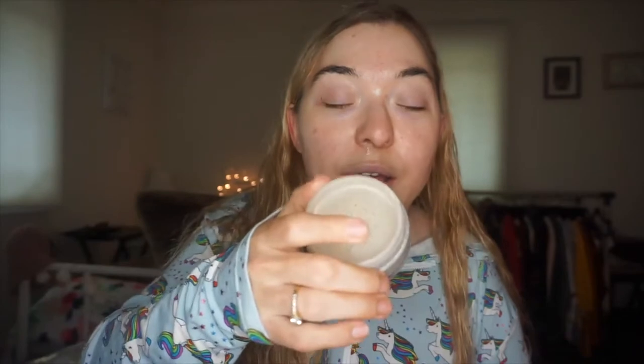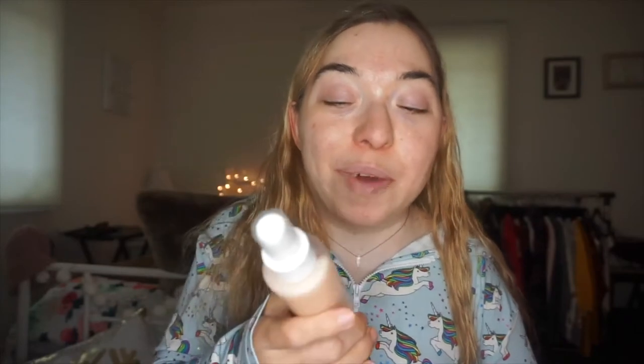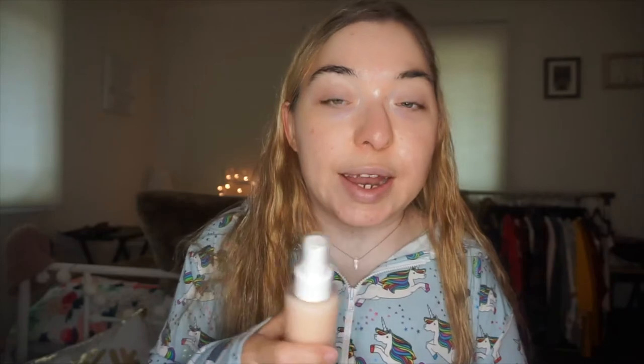Then I used Laura Mercier translucent powder. Again, translucent because you shouldn't see any color or anything like that, based on what these guys are saying. The only setting spray that I do have, but I have it for a reason, is the Colourpop Pretty Fresh Hyaluronic Acid setting spray. Because hyaluronic acid is supposed to moisturize the skin, and I need all the moisture that I can get for all the dry places that I've mentioned.